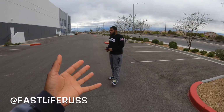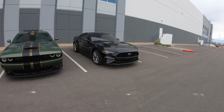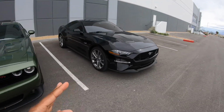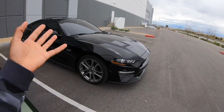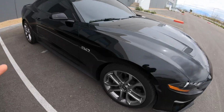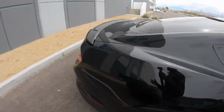Anyway, got my boy Fast Life Russ out here. He done brought the Mustang 5.0 2019 10-speed, right? Was it 2019 or 2018? 2019 GT Premium 10-speed. So he did get some exhaust work done on it. You see 5.0 exhaust work done on it.